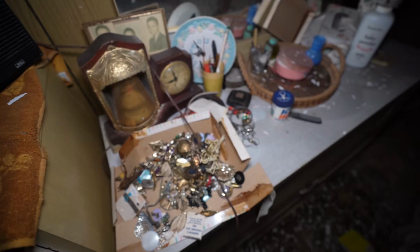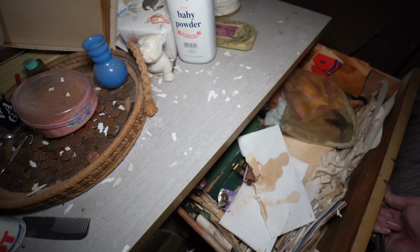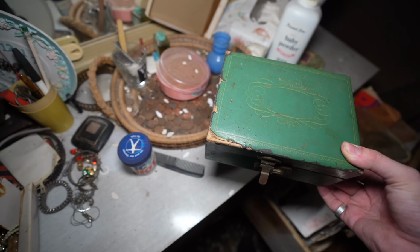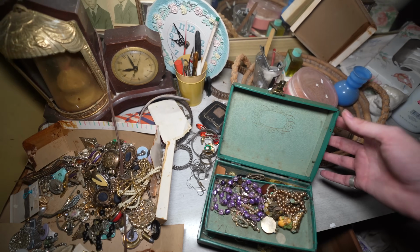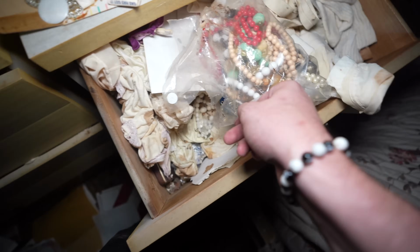When the train goes by, this whole house just shakes. If there's jewelry right there, I wonder what's in these drawers. Is this what I think it is? It's a jewelry box. I thought it was a Rolex box. This drawer is just full of stuff. It's like a bag of just beads. Pretty wild to say the least that we're finding jewelry in here.